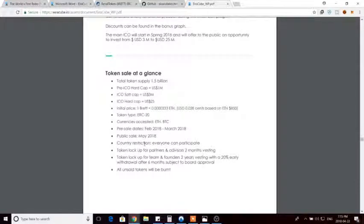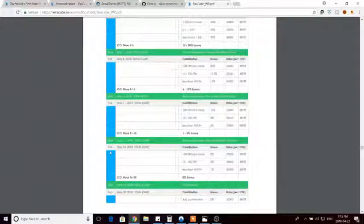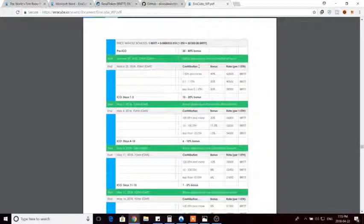Nice. Token lockup for team and founders, 2 years vesting with a 20% early withdrawal after 6 months, subject to board approval. All unsold tokens will be burnt. Token lockup for partner and advisors, 2 month vesting. So that explains that. So here it's 40% discount, then 35, 30.